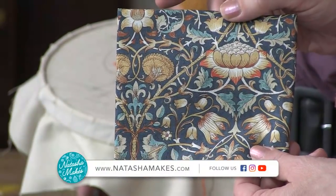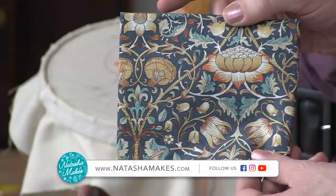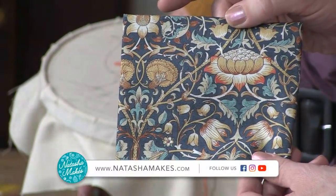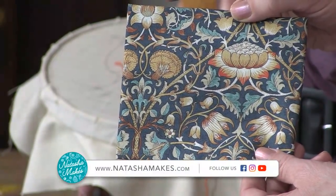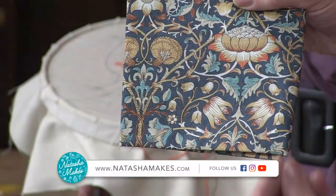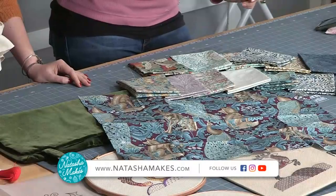You can just see that detailing in there. Such a lovely print, isn't it? You only get that with great quality screen printing and also with great quality cotton. It's a really fabulous quality cotton. It really holds the colour, doesn't it? And allows that detail. If you didn't have that fineness of cotton, then you wouldn't be able to do that. So that is what we've got for you.